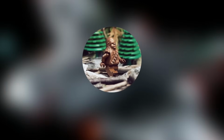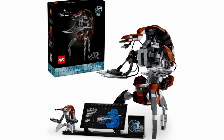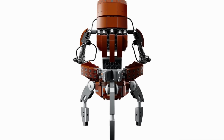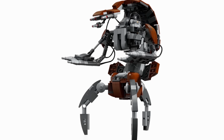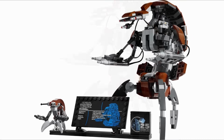Continuing on to the number 7 spot, I have 75381 Droideka. This set has 583 pieces and a retail price of $65, and man, this set is such an incredible display piece, and it's actually fairly priced at $65 too. The buildable Droideka itself in its upright position is pretty much perfect. They did an incredible job all over with it.